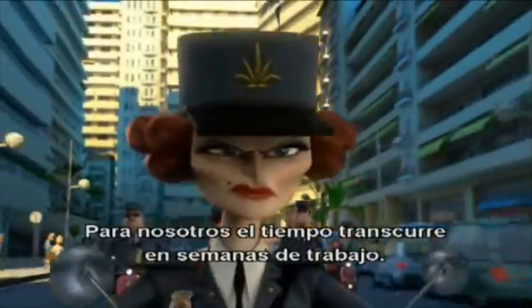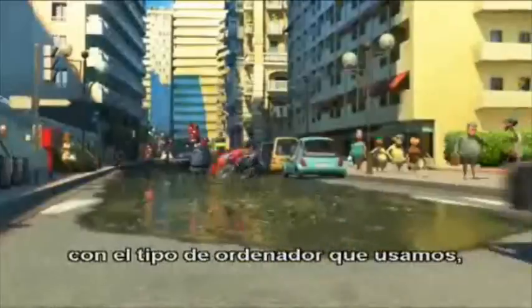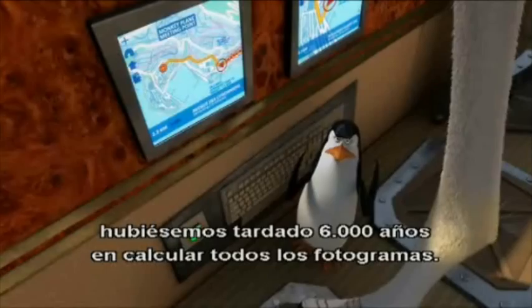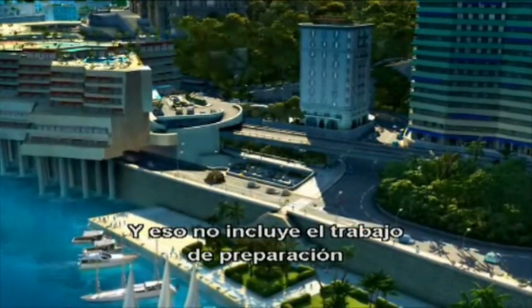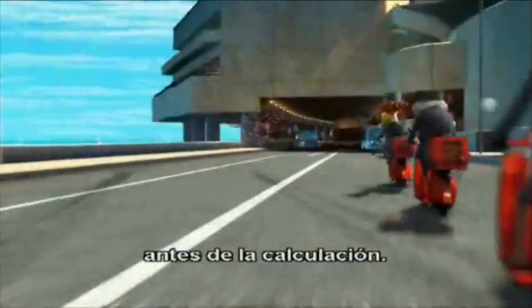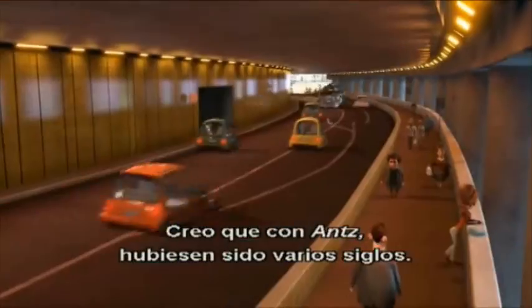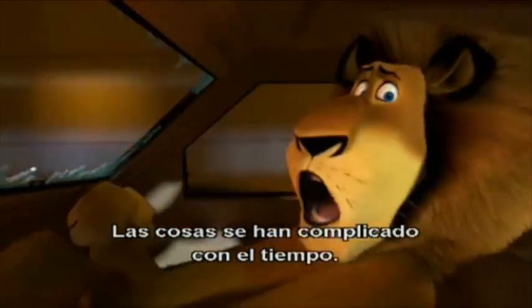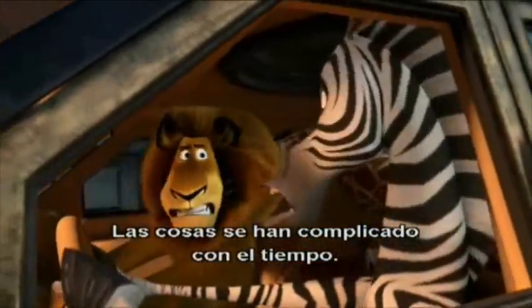We count things in man weeks. I think they figured out, just for the rendering time, if you had one computer running continuously of the kind of computer that we used, it would take over 6,000 years just to calculate all the frames. And that's not all the work that goes into getting the stuff ready to be calculated. I think on Antz, I calculated it would be several hundred years. So things have just gotten increasingly more complex as time goes by.